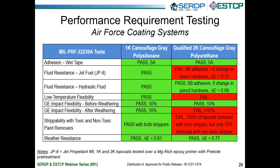Okay, so here's a table. This table is just showing a small subset of tests that were performed at the Air Force Research Laboratory at Wright-Patterson Air Force Base. The Air Force performs their tests slightly differently than the Navy. For the Air Force, they perform everything as a complete system, whereas the Navy does very similar testing. The majority of the tests are performed as a system. However, the flexibility of the top coat is tested just by itself.